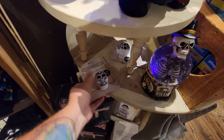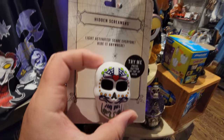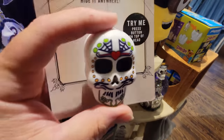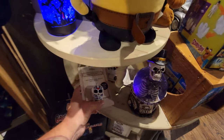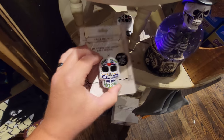I do like these, the hidden screamers. These are really cool. You put them somewhere in the dark, and when somebody turns on the light, like if you put it in the bathroom, and then somebody comes in and turns on the light, then it screams like this. That is awesome. How much is that? $6.99. Those are cool. Let's do it one more time.